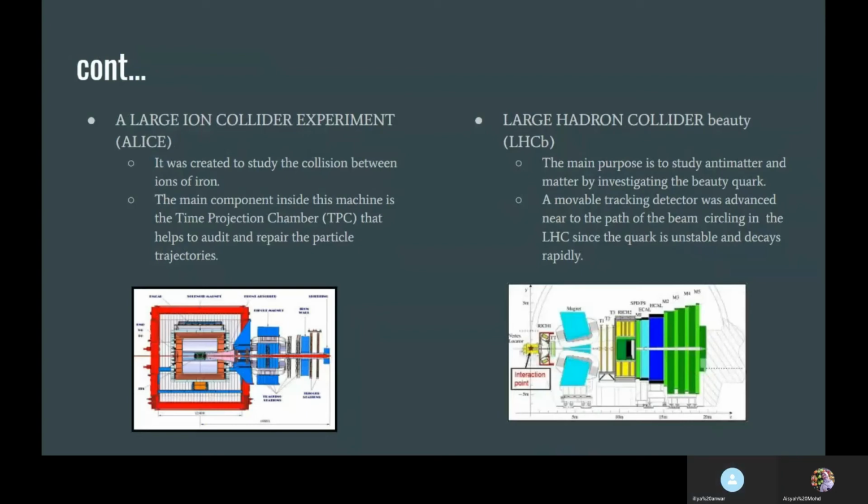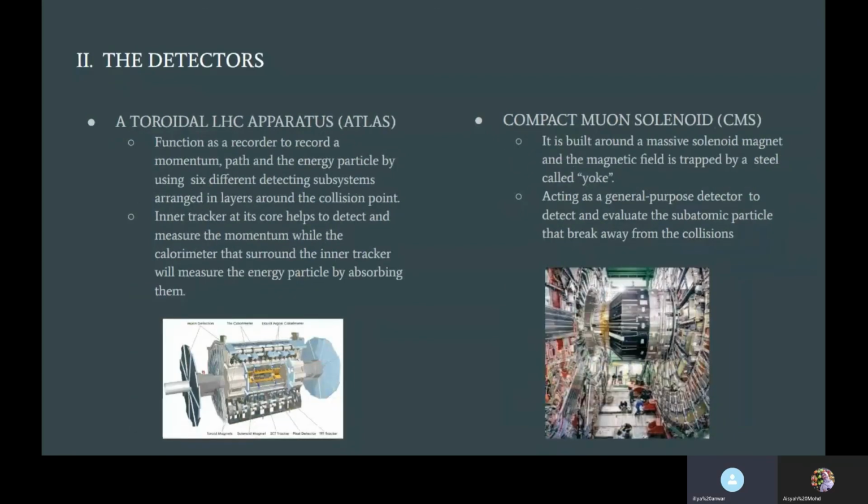For example, in ATLAS, the collision of particles from the LHC will occur at the center of ATLAS, which causes shattering of nearby subatomic particles. So this is where the particles collide. ATLAS functions as a recorder to record the momentum, path, and energy of particles by using six different detector subsystems arranged in layers around the collision point. The tracker at its core gathers the information left behind by the particles, and the data is received by ATLAS.